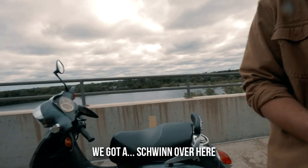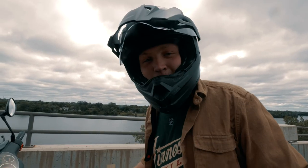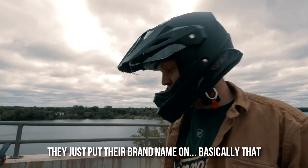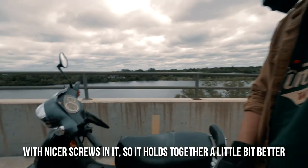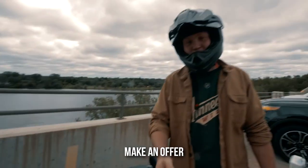We got a Schwinn over here. This is a 150cc Schwinn Graduate. Didn't know they made scooters. They don't. They just put their brand name on basically that. Eight screws in it so it holds together a little bit better. This is probably the nicest looking. For sale. Make an offer.